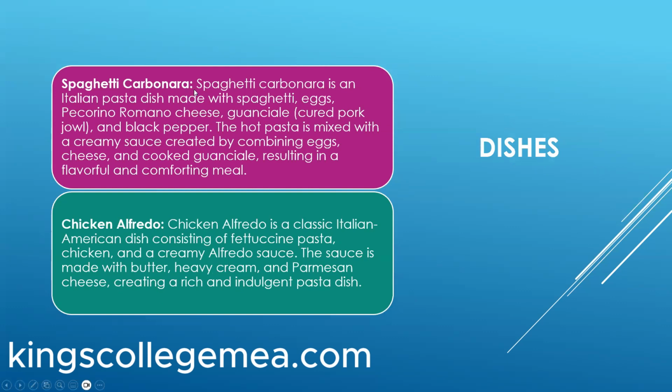Spaghetti carbonara. Spaghetti carbonara is an Italian pasta dish made with spaghetti, eggs, pecorino romano cheese, guanciale, cured pork jowl, and black pepper. The hot pasta is mixed with a creamy sauce created by combining eggs, cheese, and cooked guanciale, resulting in a flavorful and comforting meal.